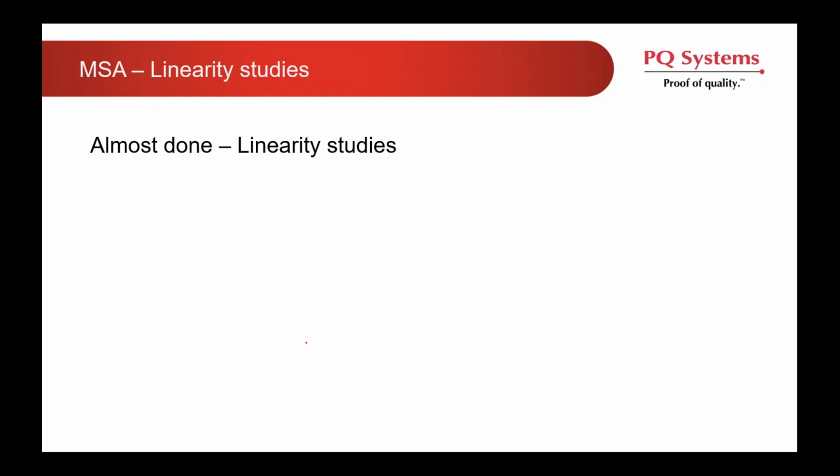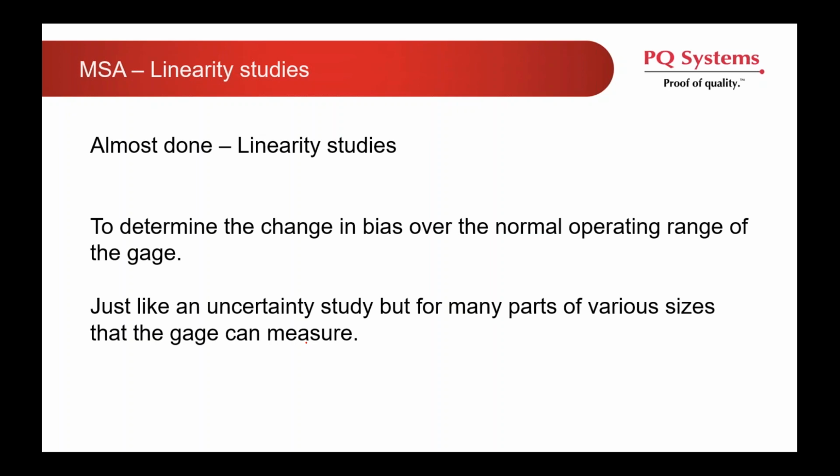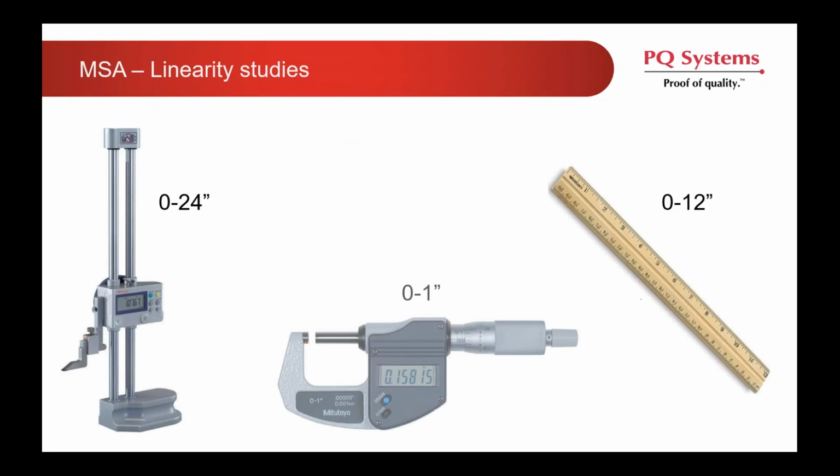So next, we're getting there, we're pretty close. It's linearity studies. And really, this is just to determine: is there bias among the operating range of that gauge? So it's really just a bunch of stacked uncertainty studies, but at different levels of what that gauge can measure. We're going to be doing it for the different levels of what that gauge can measure to identify, do we have bias here, here, or here? I've got a couple of example gauges here: a height gauge, a pretty simple ruler, and a micrometer. Each one of these has an operating range that we want to work with. So 0 to 24 inches, 0 to 12 inches, or 0 to 1 inch, right? I would not be using that micrometer for anything larger than an inch.